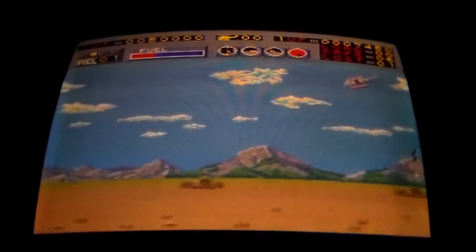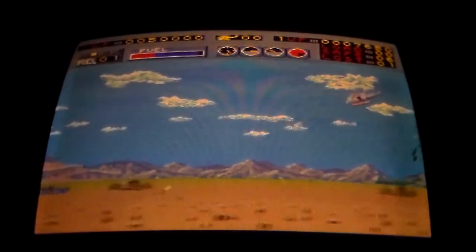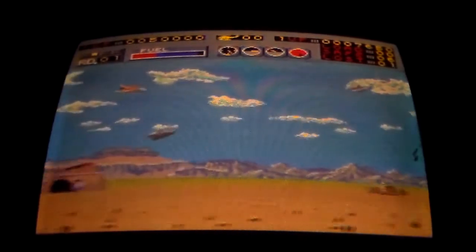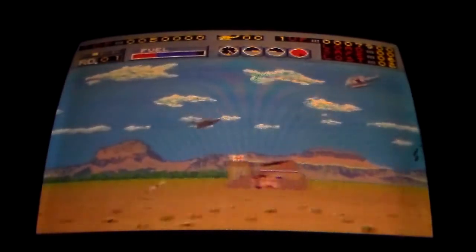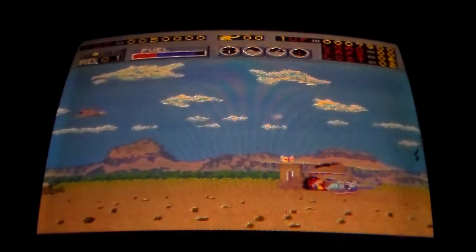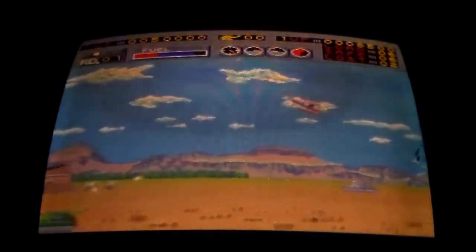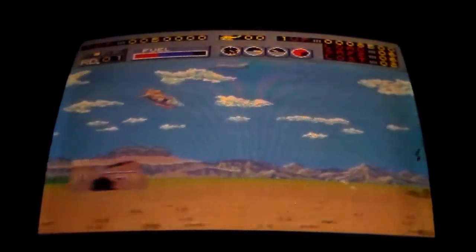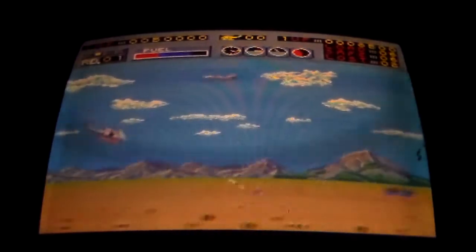My fuel. I shot my last safe guy. The hell with it. Screw the cheese, let me out of the trap.